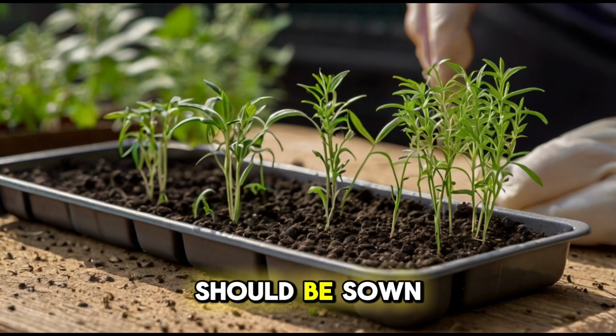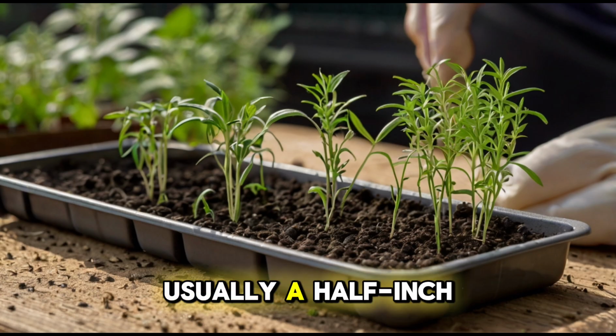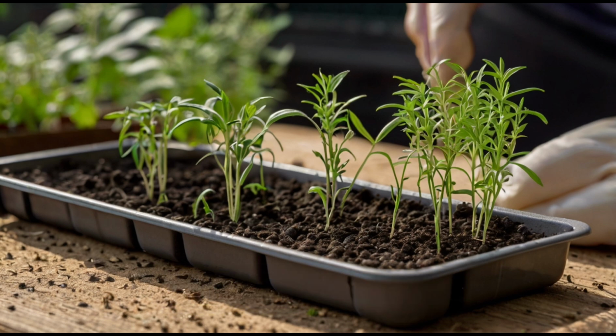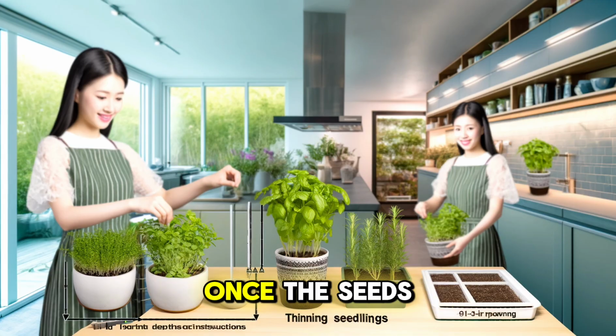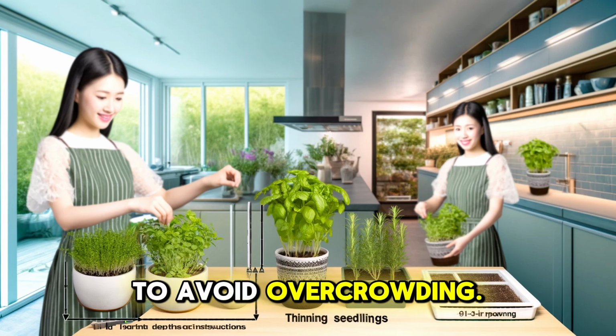Most herb seeds should be sown shallowly, usually a half inch deep or less. Follow the planting depth instructions on the seed package. Once the seeds sprout, thin them to avoid overcrowding.